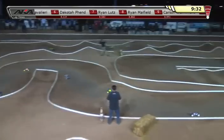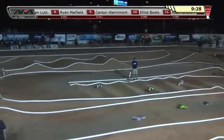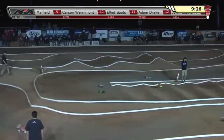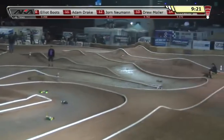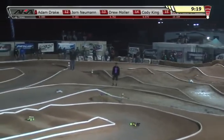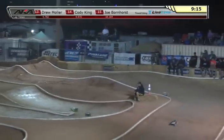Problems on the left side. Watch through the triples. All kinds of traffic in the triple. Watch out. And that is, looks like maybe Bornhorst. So Ty Tessmann working his way up through the triple on the back right corner. Tessmann in the white, purple, and black.